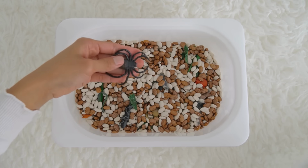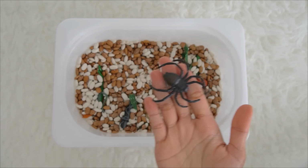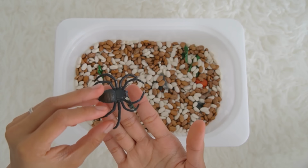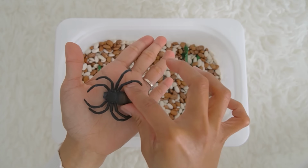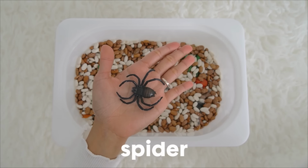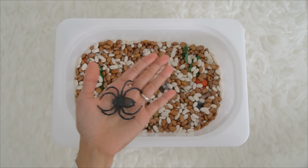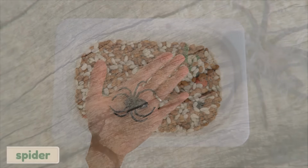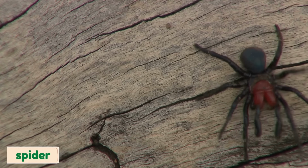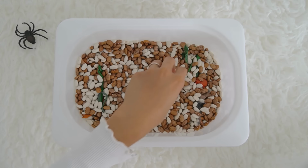Oh, I got one! What do you think is this, kids? It's a spider! Have you seen a spider in real life? Well, this is how a spider looks like. There are so many different types of spider, and this is one of them. Next, let's try to find some more.